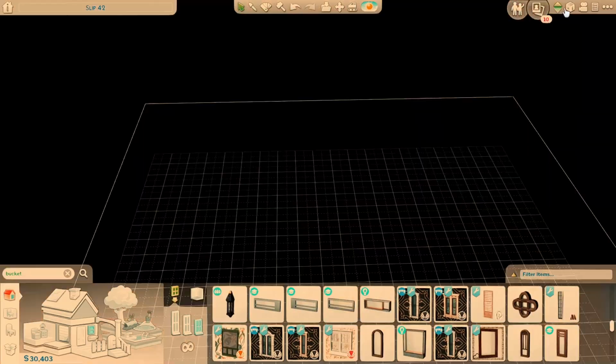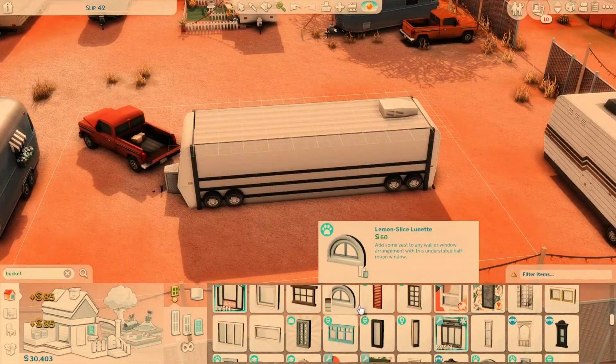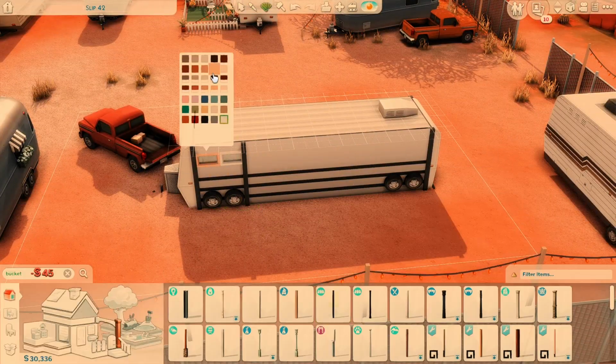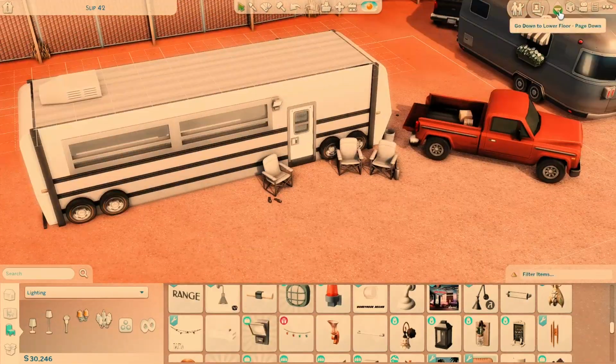You can see I put three chairs out here because originally I was going to make this a trailer for three people, but that just didn't pan out. So it ends up just being Eli's trailer.